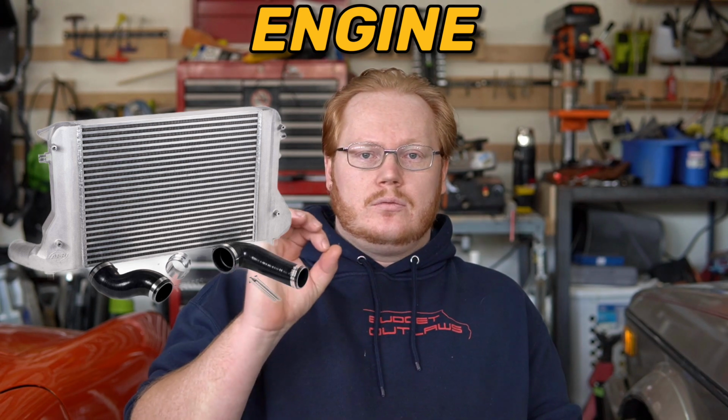And then you also have plumbing to consider as well. If you're going to go with a custom intercooler and fitting it to the car, you're probably going to have to go with some custom piping, because you're going from a 2-inch to now maybe a 3-inch set of piping from the turbo all the way to the throttle body. So more things to consider on that side. Now, one of the major things that you're going to have to look at is fueling.